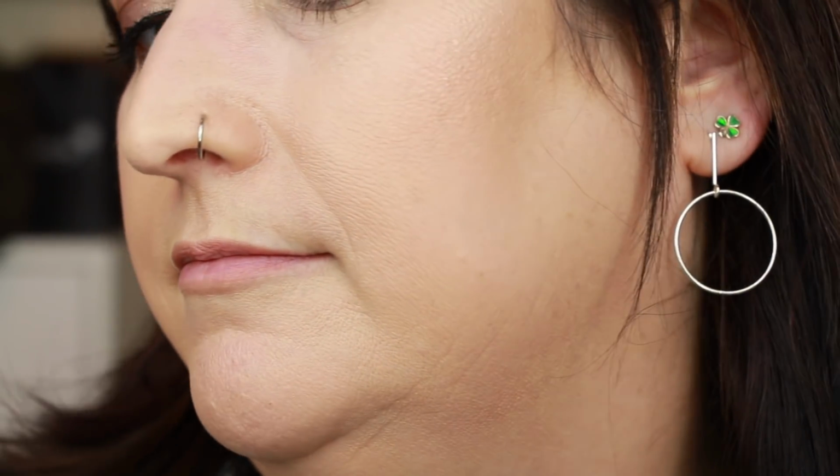That doesn't seem to hold up very well along deeper lines and deeper texture along movement areas. So that's kind of what's going on. Let me zoom you guys in and we can take a look. Like I said, I think the product just stayed in place very well. I had a little bit of settling of product into my deeper chin lines, but other than that, it did not settle additionally into my smile lines.